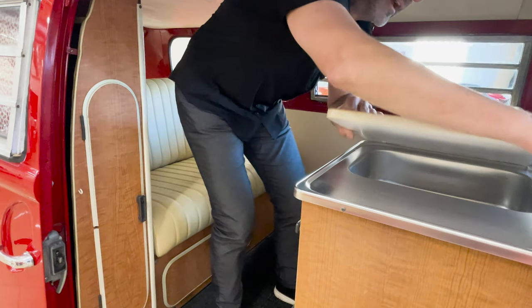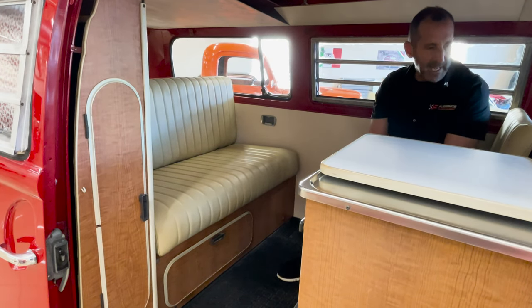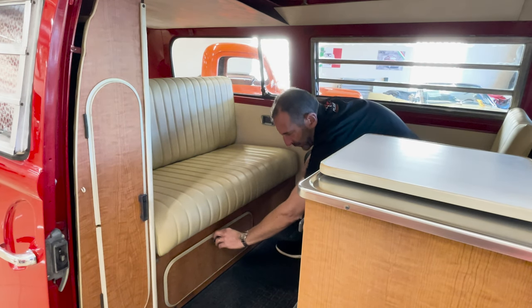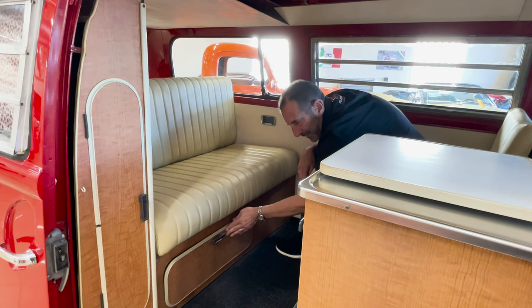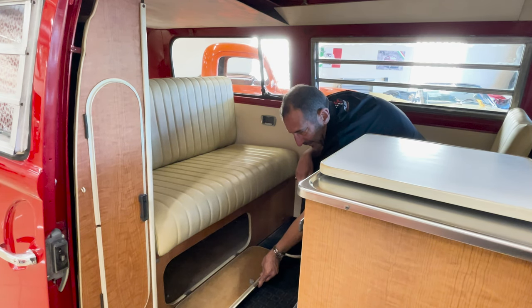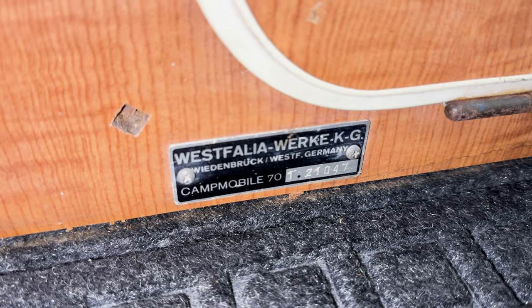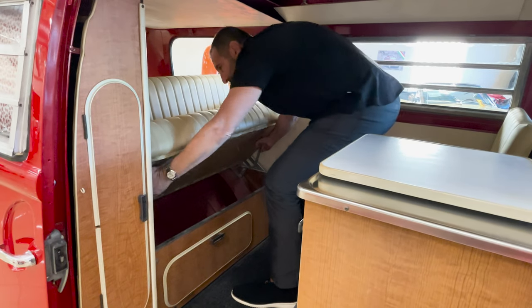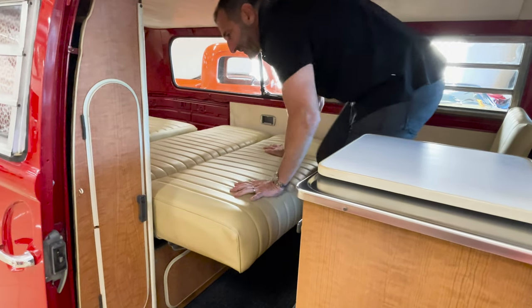Beautifully restored. Okay. And then you have a lot of seating options. Like a lot of stuff here folds into beds and what have you. There's more storage under here. Okay. A lot of people put the heating system in there for camping. All right, here's your Westfalia tag right there. All right, and then to make a bed, pretty simple. Just pull these two right like this. Boom, that's pretty fast and easy.